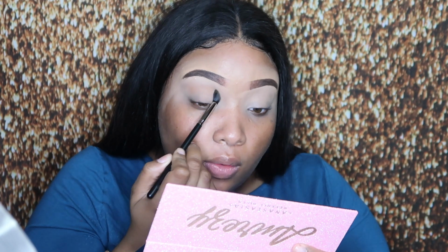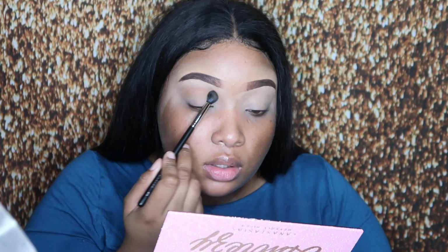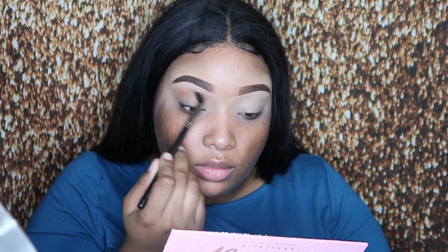So the first shade I'm going to be using is called New Yorker. It's a very beautiful brown orangey shade. I'm gonna put that directly above my crease.